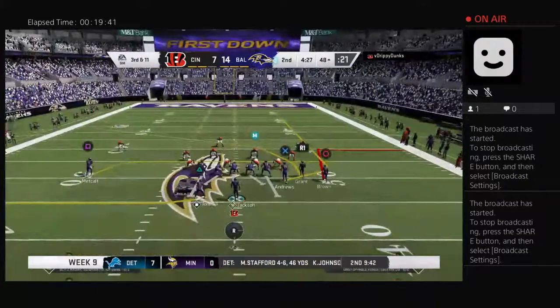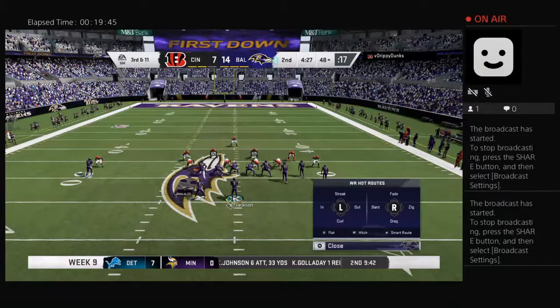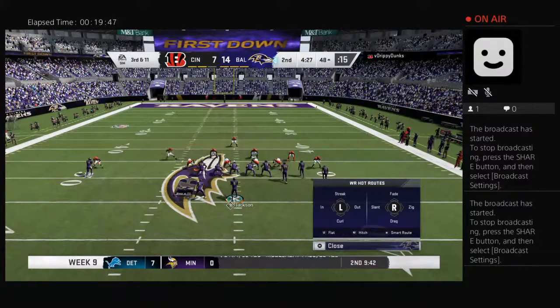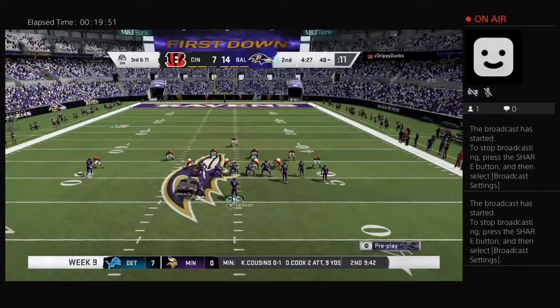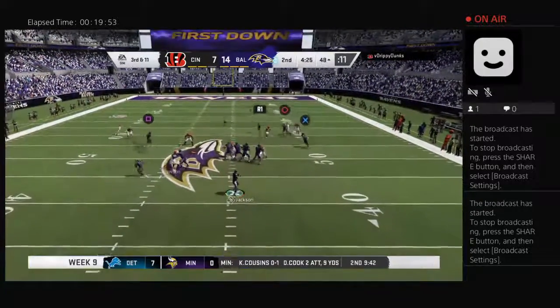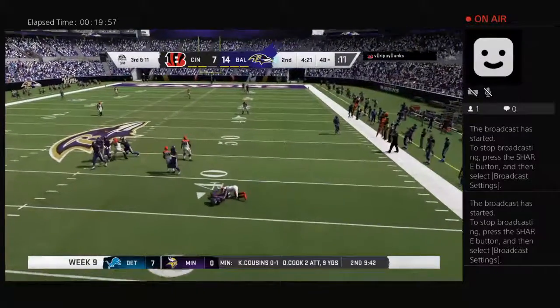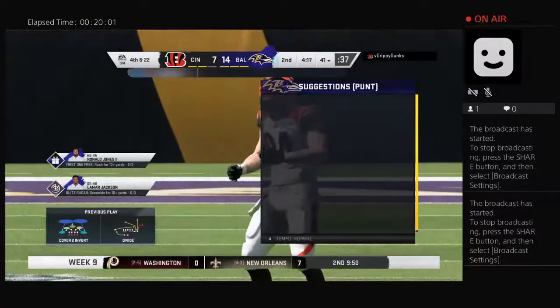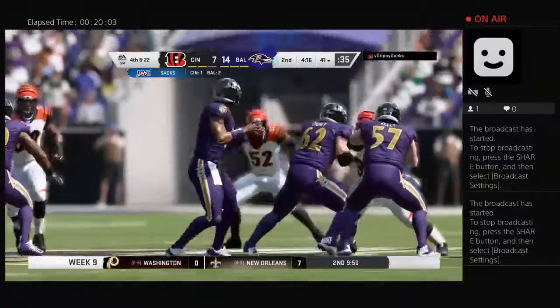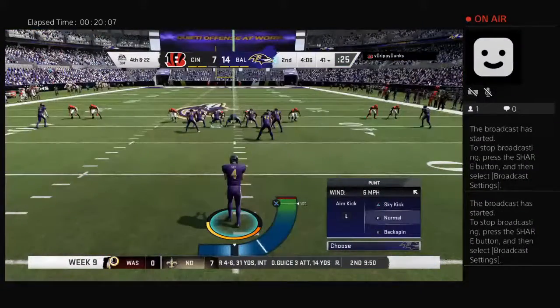9th play of the drive coming up, and certainly not an easy one on 3rd and long. Jackson from the shotgun. Flush to his right. And he can't find a receiver, and he's brought down. Sam Hubbard in there to get him, and that is sack number 6 now for him on the year. 2 sacks last week, another one right here.